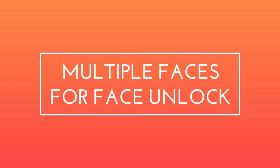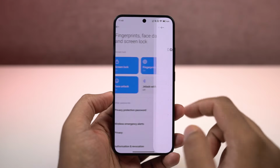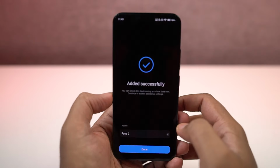Next, we can also add multiple faces for face unlock feature on this phone. You can do that from here. Unlike on other phones, you actually get to add 2 face IDs for this phone. Personally, I'll recommend you not to use this feature.